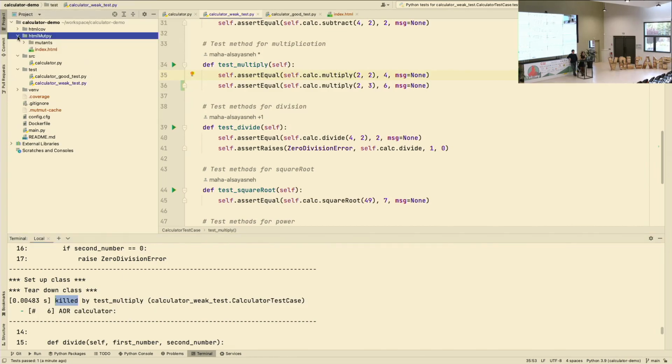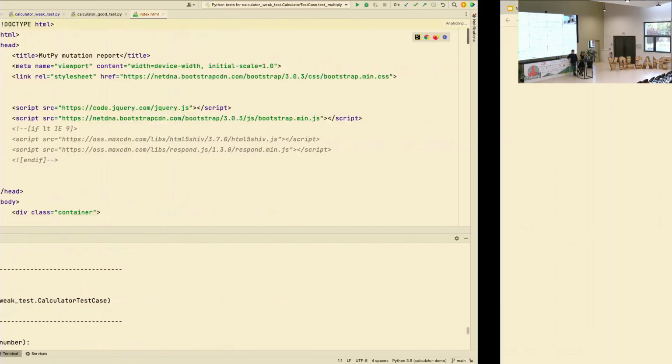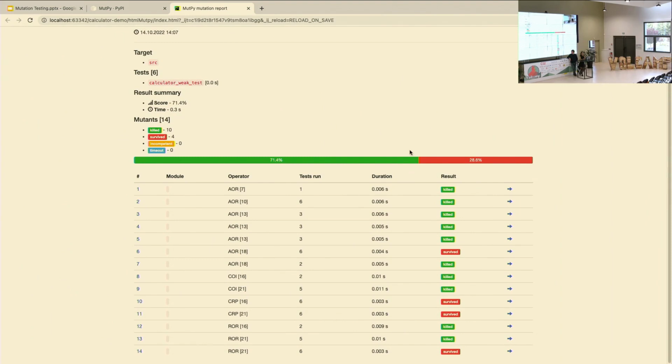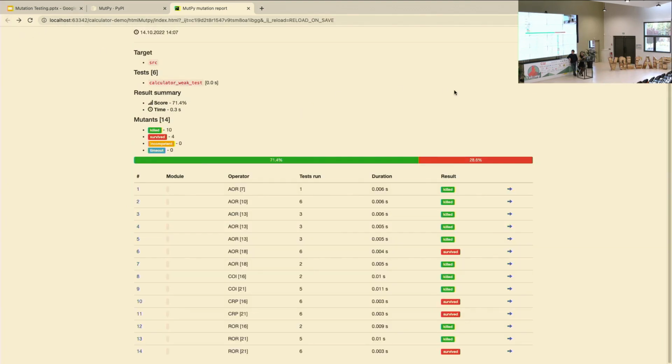As I said, an HTML report can be generated, and it gives a nicer presentation and visualization of your report if you don't want to look at it in the terminal. So you can see all the 14 mutants listed here. You can go to each of them and check what has been changed and why it survived. Of course, it gives you more statistics about the duration of the test and so on. So basically, this is the idea behind mutation testing.